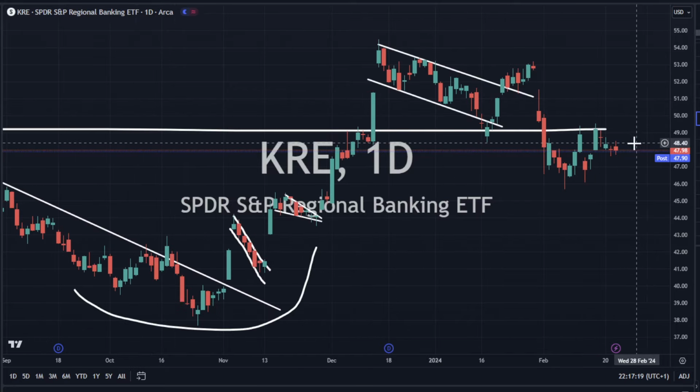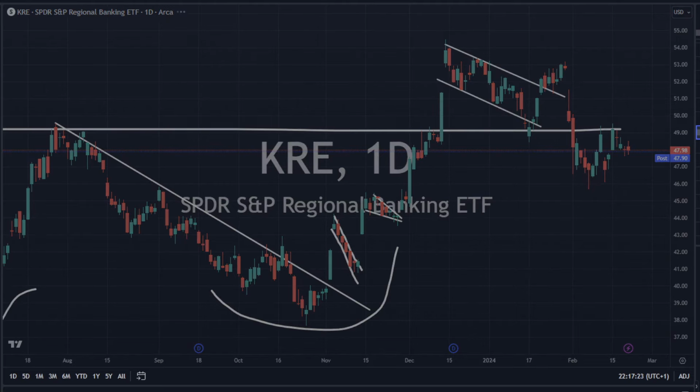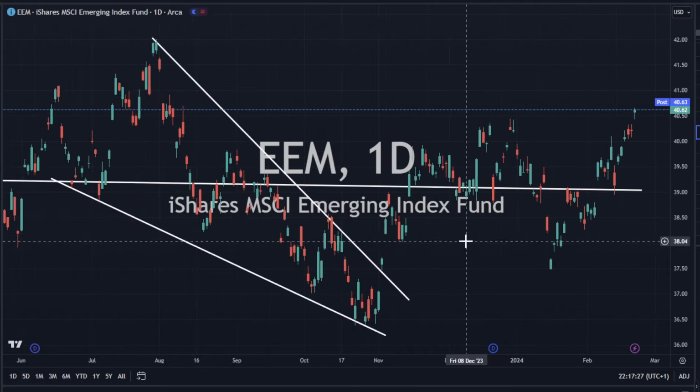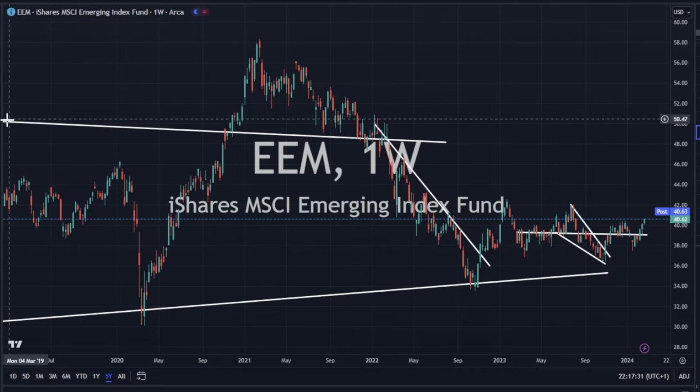KRE moving sideways. Doesn't look too bad. It looks like it's just sitting right at support. We've got emerging markets up a little bit, and that's probably, I think the dollar was basically flat, but I think emerging markets looks pretty good here. I think we could start to lift off.